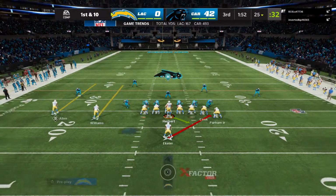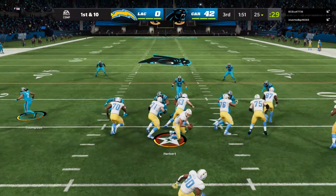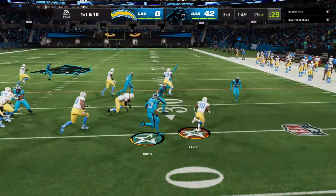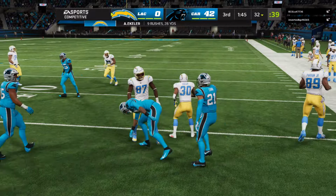The Charger drive about to get going. They've got to dig down deep. I mean, they need something right now, really anything to cling on to. This offense has struggled. Partner, join me in a walk to their locker room at the half, okay?